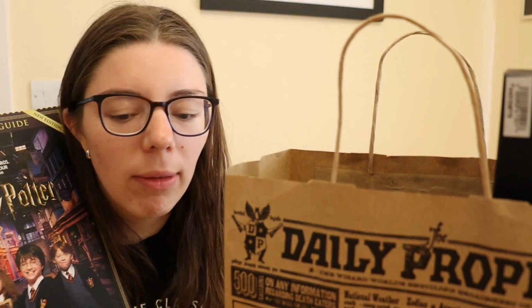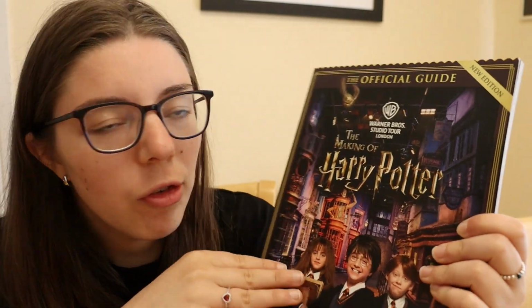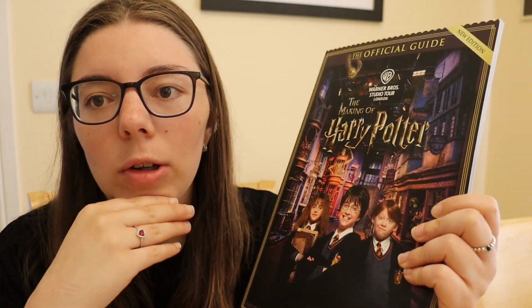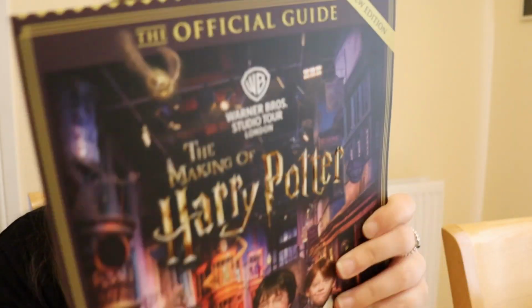And the first haul in this series are all the things that I purchased, or Lewis and I purchased, really, at the studio tour. The first thing that we purchased, let me move this big bag out the way, the first thing that I will show you is the official guide. Now, if you would like to see a flick through of this at all, please put in the comments down below and I will post one.